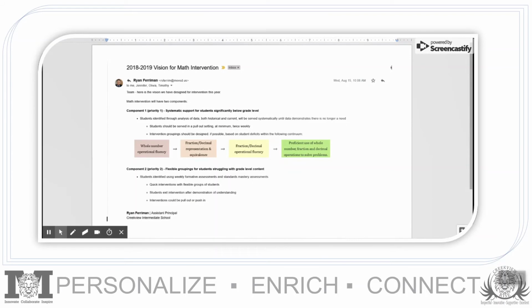Here's the vision for math intervention this year. A significant number of kids scored in the red for number and operations on the diagnostic. I've been working with these kids to master these basic operations. I've been integrating number sense and fact fluency into each session. The goal is to help students master whole number operations so they can be more successful with grade level content.